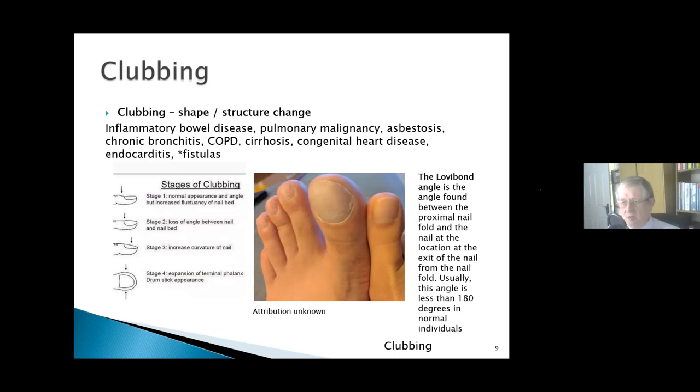So as you can see, that would be a stage two on the left of your screen. Stage three is when the curvature of the nail, and you can see this quite clearly in the photograph, to the left of the photograph, the big clubbed one, the curvature of the nail increases at the end. It starts to go down instead of just being flat. Then you've got stage four, which is the expansion of the terminal phalanx itself. And then you have that characteristic classic drumstick appearance there. So that is a clubbed nail.